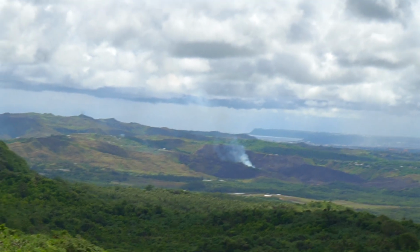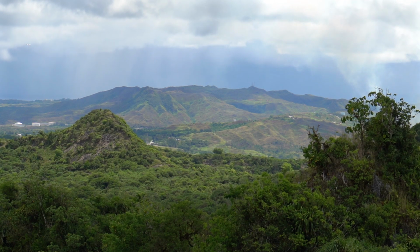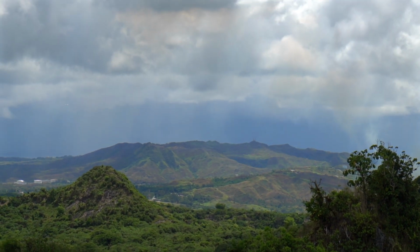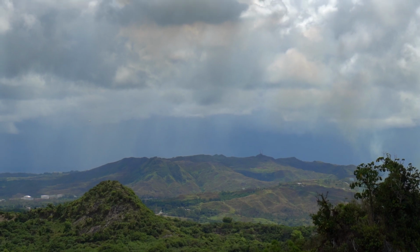That is because it is dry season here in Guam, so there are a lot of wildfires. Some are started wild, some are started by people, but they're constantly fighting them all the time. And as you can see, there's one over there. That's because everything's very dry. It doesn't rain often. Right now, we're very lucky if it rains once every few days.